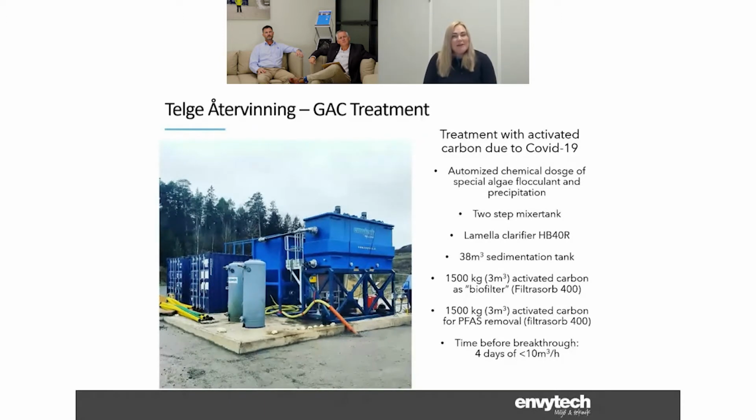So we did that. We started with sending the water to a flocculant expert, and he picked out a flocculant that he thought would be perfect for this algae. It looked like it anyway in the tests. We also brought in a stripping agent. This we mixed with the water in a 2-stage mixer tank, as you can see here in the picture. From that, after good mixing, we took it to a lamella, just for increasing settling time, into a 38 cubic meter sedimentation tank, and to just get rid of all the particles that we could and everything else.